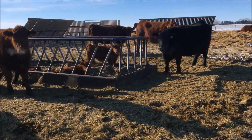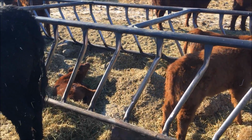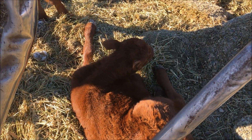Here's the motley crew, eh? Little bulls with all their little cropped off ears. These calves are a little earlier. And look at now, you get all these ears, and then you get one who's just had his ear caught on something and pulled his ear tag out. You little jackass.